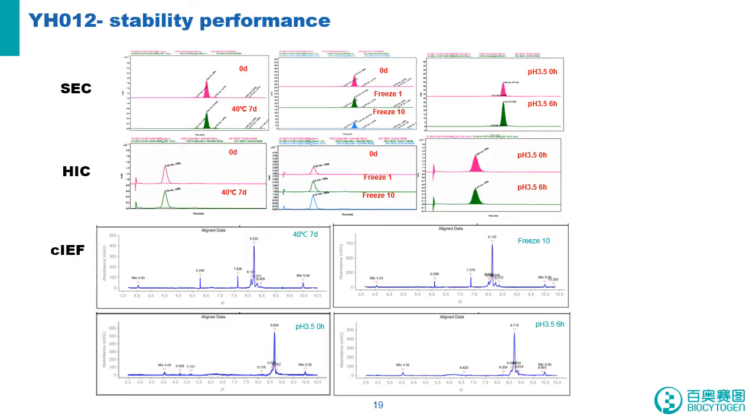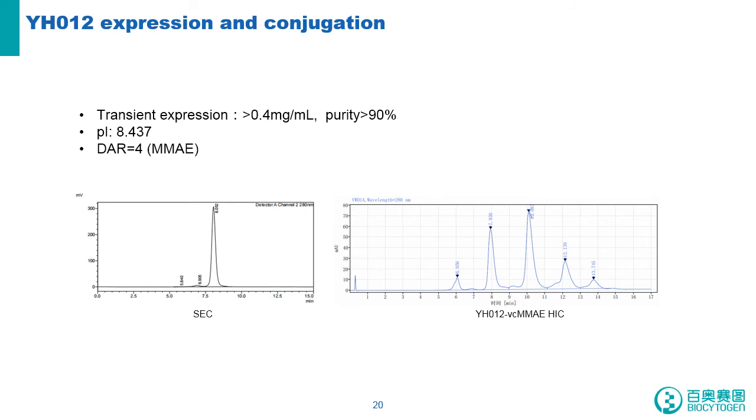So this slide shows the stability of YH012 by SEC, HIC, and icIEF. We stored the molecule at 40 degrees for 7 days, or treated this molecule by repeated freeze-thaw, or with low pH. We show this molecule is very pure, and also very stable. With bilateral transfection into CHO cells, this molecule can be expressed at a high level, over 0.4 milligram per ml. And when we conjugate with MMAE, we check the profile using HIC. We see this is very typical of a conventional monoclonal antibody, which means the MMAE conjugation works very well.